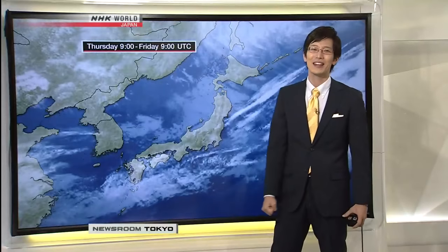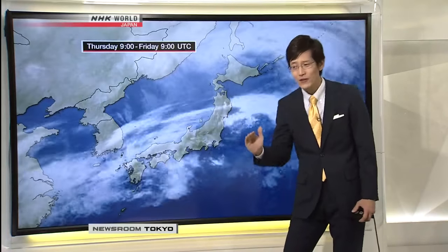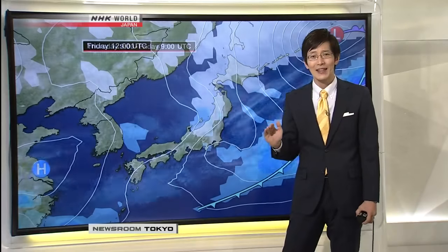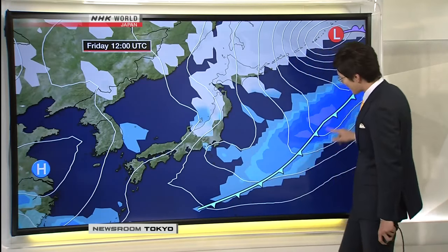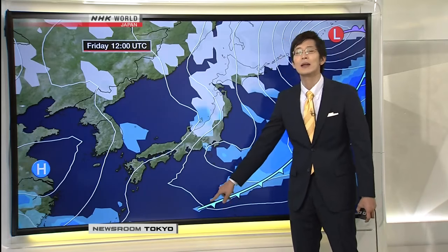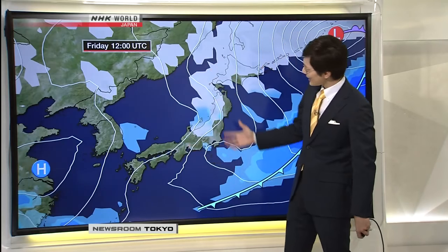Because we are expecting temperatures to drop just a bit as we go throughout the evening hours, but we are expecting temperatures to also follow that trend for the weekend, cooler weather for Saturday and Sunday. There's a reason for that. You see this little blue line that we throw on this screen every once in a while? We call this a cold front, and behind it is cold air. And we've got plenty of it coming into Japan.